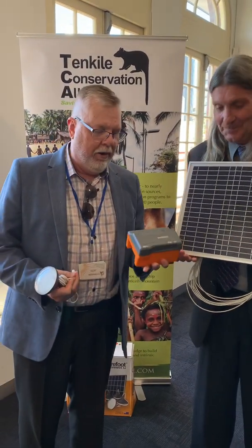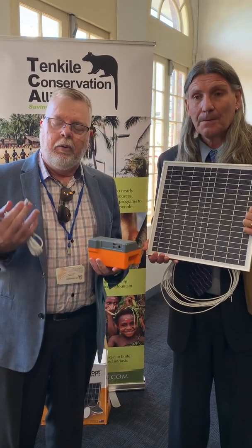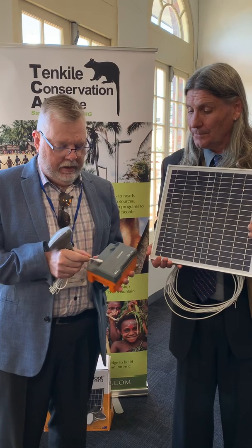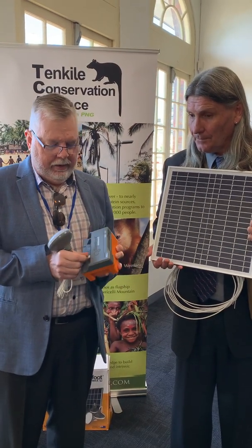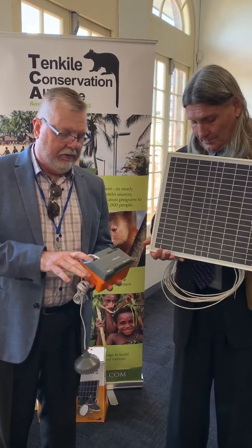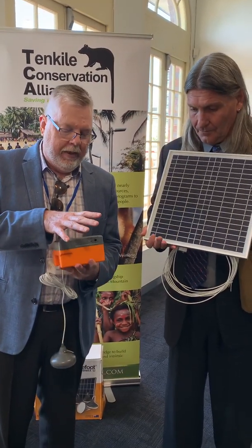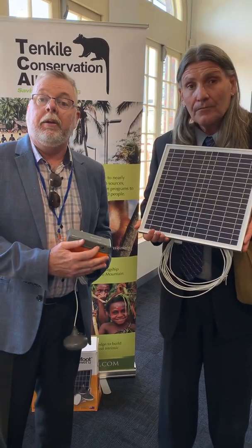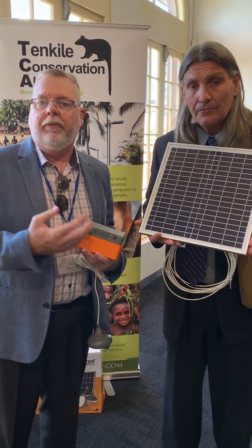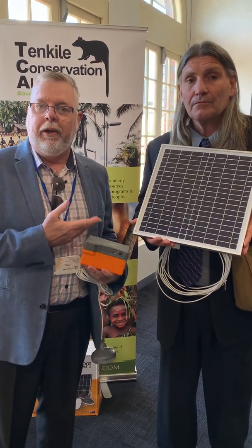And we're holding a lithium battery with a regulator where you plug in the lights. You get four globe lights, which plug in here, and they've got their own individual switches. You've got the panel plugs in here, and you've got a 12 volt plug here where you can, if you want to later on, purchase a small TV or a fan or a stand fan that will also operate off this system.